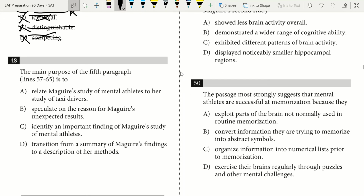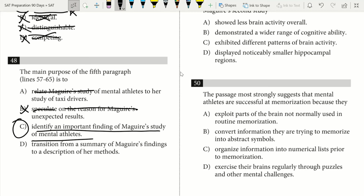So the main purpose, as far as question 48, is identifying that important finding of the different use of different parts of the brain. The controls were using different parts of the brain than the mental athletes. We aren't speculating on the reason for McGuire's unexpected results there, nor are we relating the study of mental athletes to the study of taxi drivers. We're also not transitioning from any summary of findings. We are just identifying that important difference in the use of the areas of the brain.